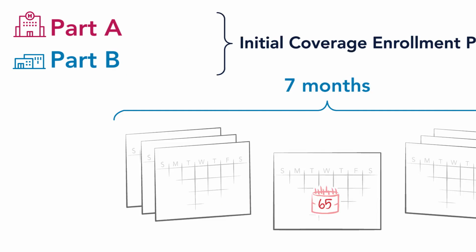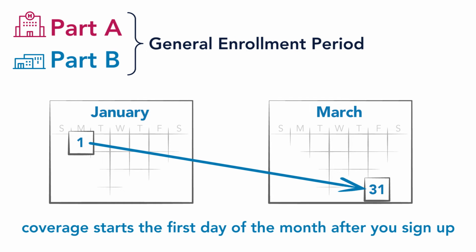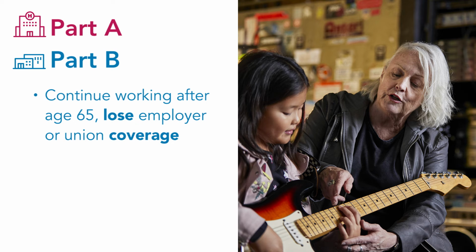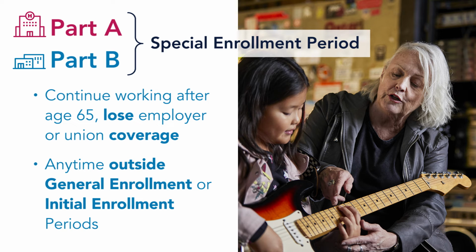If you miss your initial enrollment period, you can sign up during the general enrollment period between January 1st and March 31st each year, and your coverage starts the first day of the month after you sign up. If you decide to continue working after 65 but lose your employer or union coverage, you can sign up during a special enrollment period, which is any time outside of the general enrollment or initial enrollment periods.